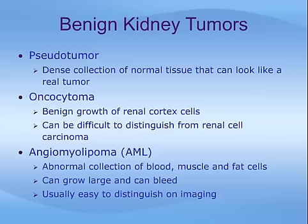an actual tumor. An oncocytoma is a benign growth of renal cortex cells forming a tumor. Unfortunately, it can be very difficult to distinguish from a renal cell carcinoma, and often the diagnosis is not made until the tumor has been completely removed. Finally, an angiomyolipoma, or AML, is an abnormal collection of blood, muscle, and fat cells forming a lump. These can grow large and can bleed, and they are usually easy to distinguish on imaging because they contain significant amounts of fat that kidney cancers do not usually contain.